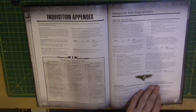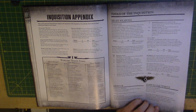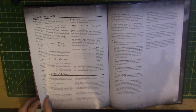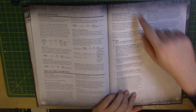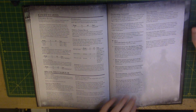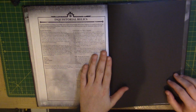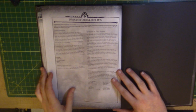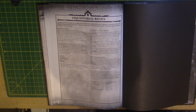And then we just have a little bit on their melee weapons and their armour and vehicle equipment. And then you've got the ranged weapons and the special issue wargear. And there's a whole bit for Psychotrope grenades as well. And we've got Rad grenades as well. So these are the same as we've seen in previous publications. And the relics may also be the same, but I'm not 100%. But I will read them out anyway.